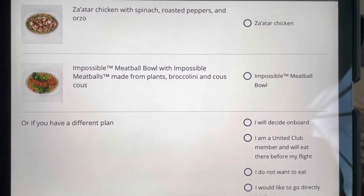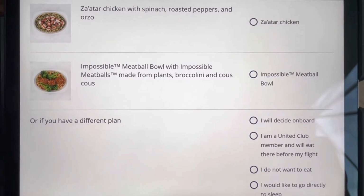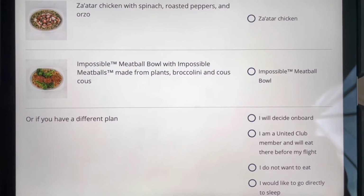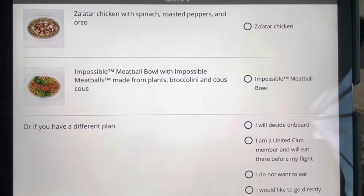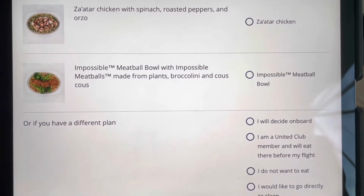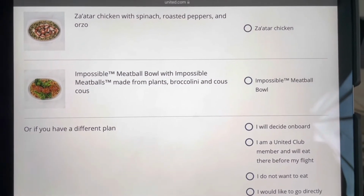And I think I'm going to do that this time because on my last flight from Narita to Dallas-Fort Worth, they ran out of the meal I wanted, and I waited till I got on board to order, so that was too late. You can also let them know that you don't want a meal or that you'll decide on board here as well, but I think I'm just going to go ahead and make that order.